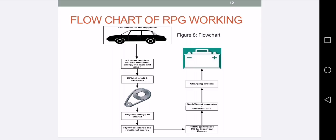Finally, the RPM of the upper shaft, the shaft holding the pinions, increases. The chain sprocket system induces the rotary motion in the shaft below, or the shaft 2. So the angular energy is now shifted to the shaft 2.